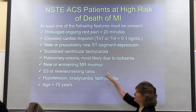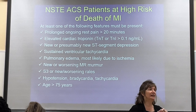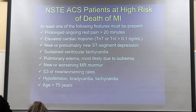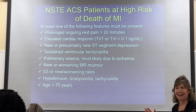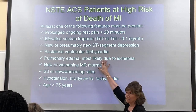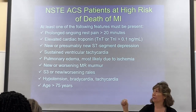New ST depression. The glory of the computer age is we can call for their old 12-lead EKG. Back when I was a senior nurse at school, we'd have to call for their old records, and it might take till tomorrow to get that big, thick manila folder from medical records. It was kind of hilarious. Sustained VTach. Well, that could be a problem. But we will talk about reperfusion arrhythmias after break.